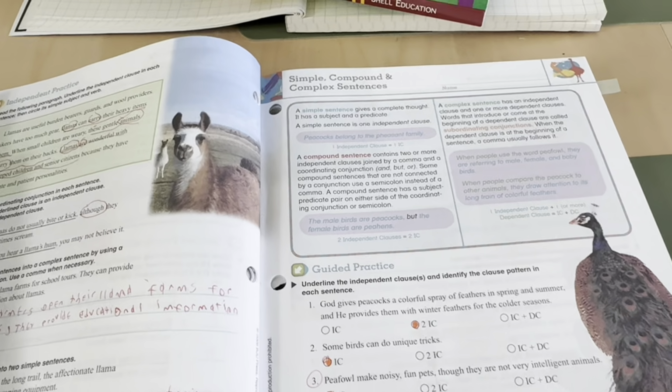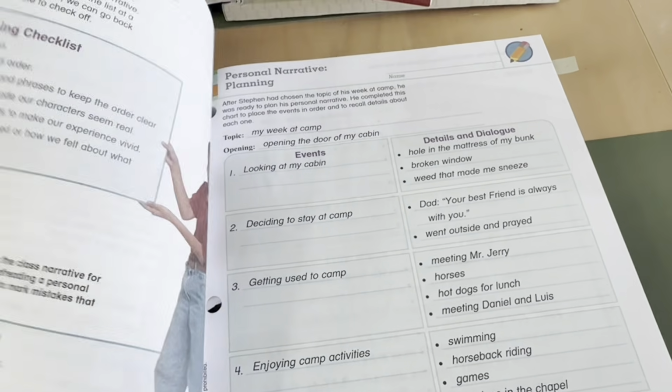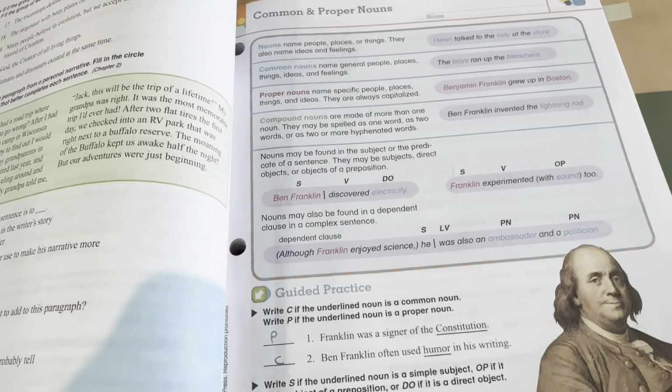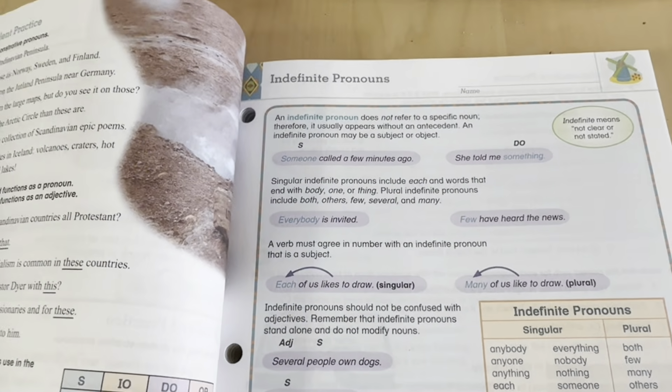So we already started this a couple weeks ago. Simple, compound, complex sentences. This is part of the writing, which we'll get to. Capitalizing common and proper nouns, like all the things that a 6th grader needs to know.